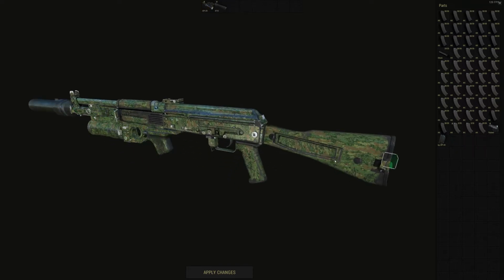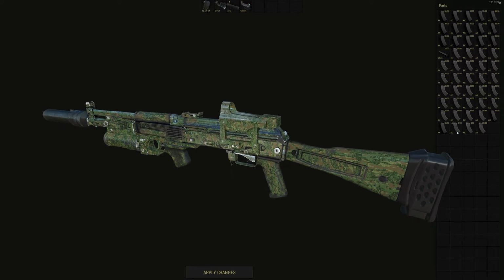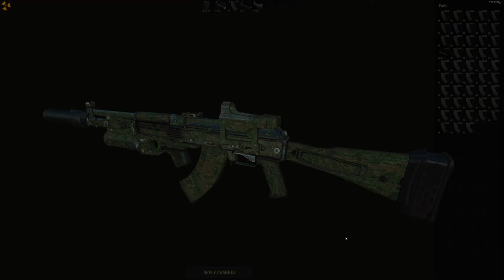Each one of these guns kind of has its own system. With the M16s, you can move your flashlights up and down. You can do some crazy stuff to the M16s. I think you can have up to 8 flashlights on them, depending on how you stack them.